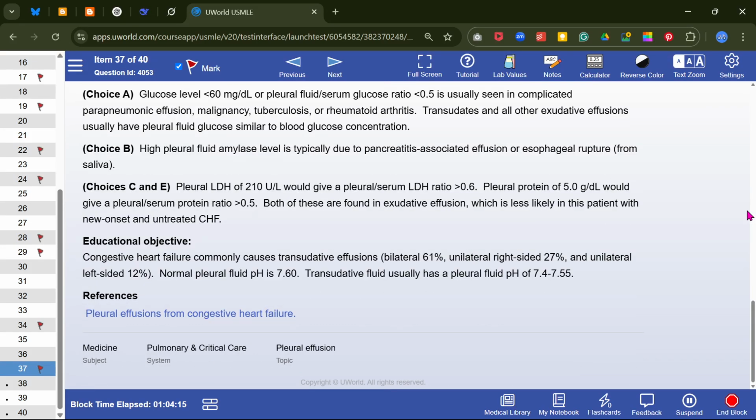Pleural fluid LDH 210 would give a pleural by serum LDH ratio more than 0.6. Pleural fluid protein is 5, which would give a pleural by serum protein ratio more than 0.5, both of which are found in exudative effusion, which is less likely in this patient with new onset and untreated CHF.